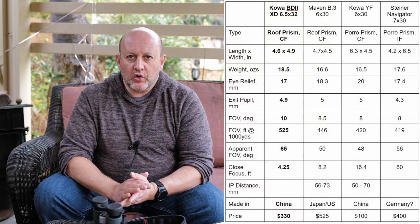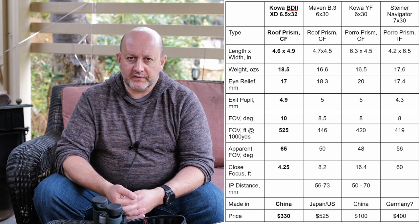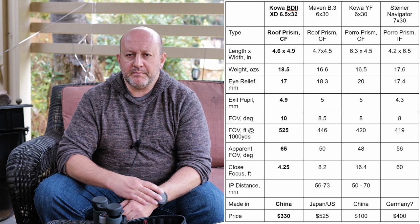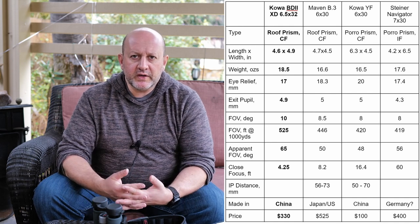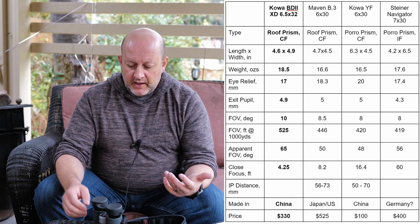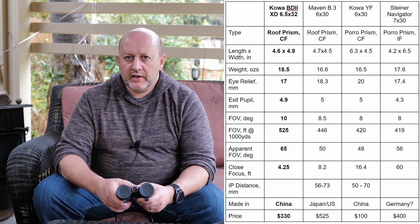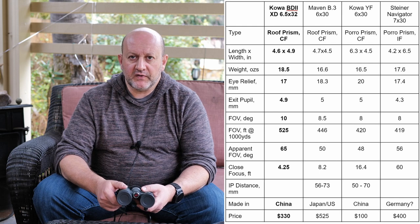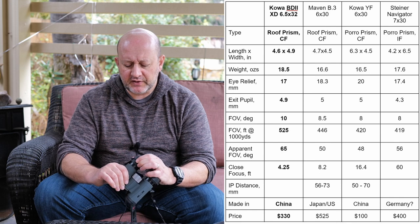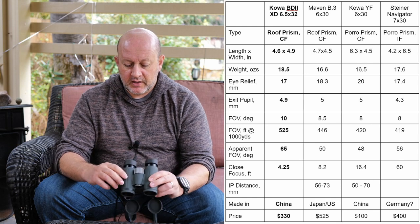As a matter of background, I tend to like low magnification binoculars. I tend to like them for general purpose use because they're fairly lightweight. If I'm big and fat, if I'm hiking uphill and I'm all winded, a lower magnification binocular is a good thing. And there are not that many of them. Up until now, my real go-to low mag binocular has been the old, now discontinued Vortex Viper 6x32. This particular one is a 6.5x32, so just a touch more magnification, but not a whole lot more. So for me, it's in the same general range.